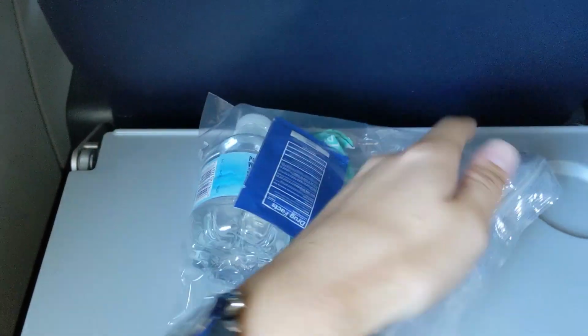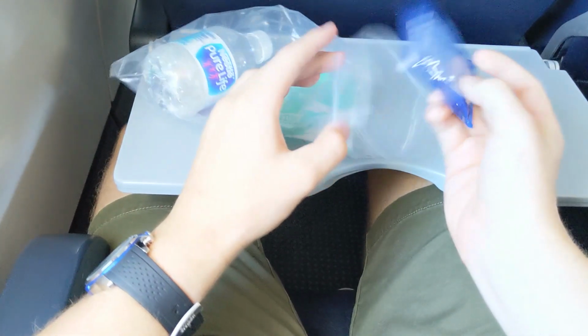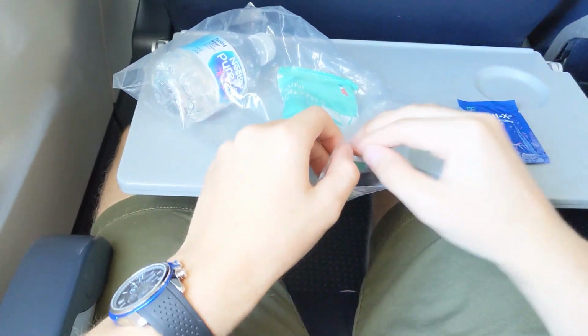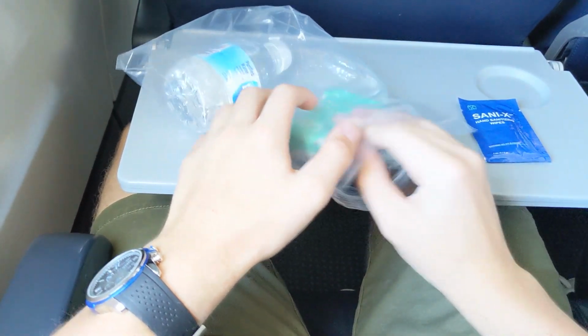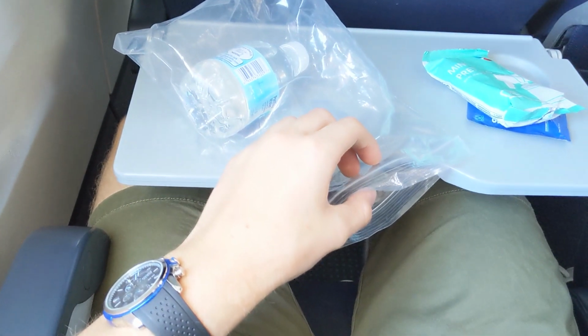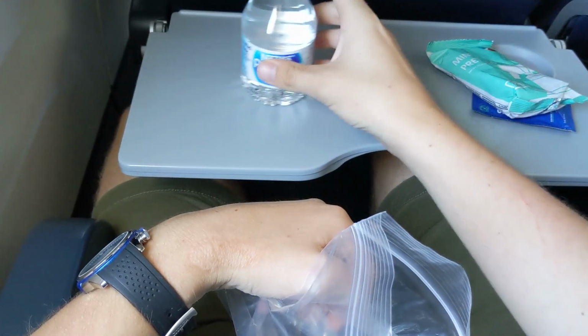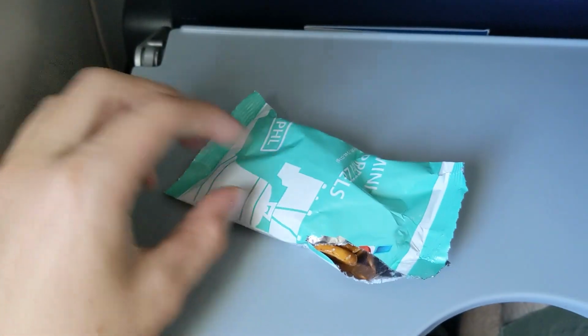For a very obvious reason, service is all but cut for mainline US carriers. For now, American has replaced the familiar drink cart with these bags given to each passenger, the contents of which include a sanitizing wipe, some sort of snack, in this case mini pretzels, and a small water bottle. I have to say, as far as limited service goes, this was quite good and obviously much better than not receiving anything altogether.